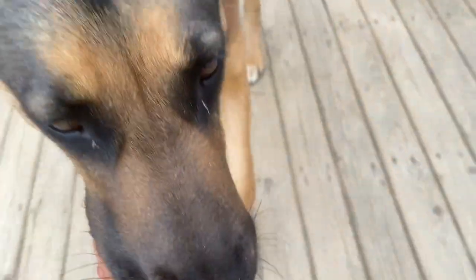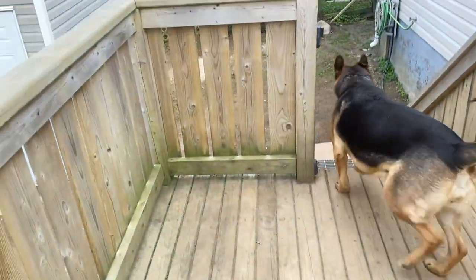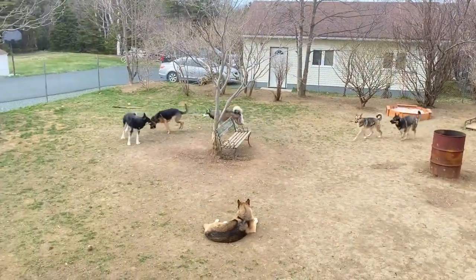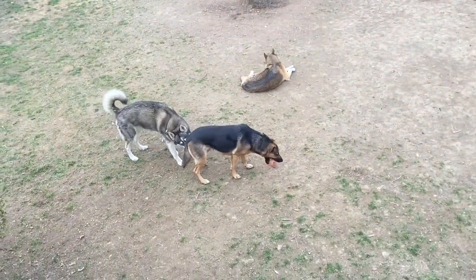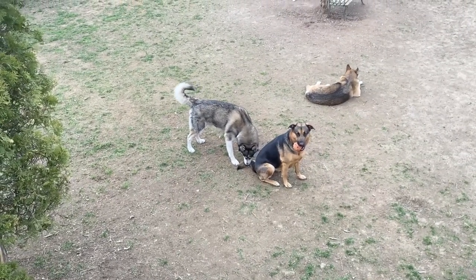Hi. All right. Here we go. Dodger, he's like, I got it. Kenai's still following. She's probably going to sit there now. Yep. She's like, no, thank you.